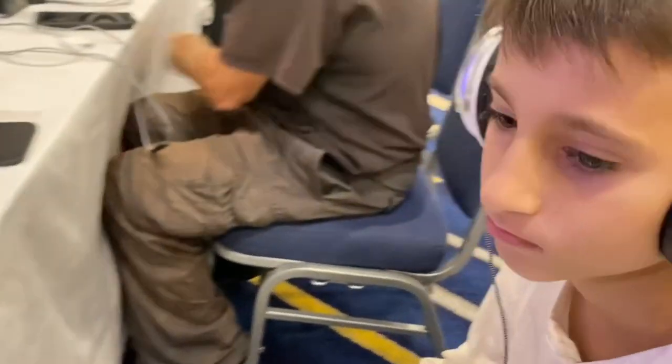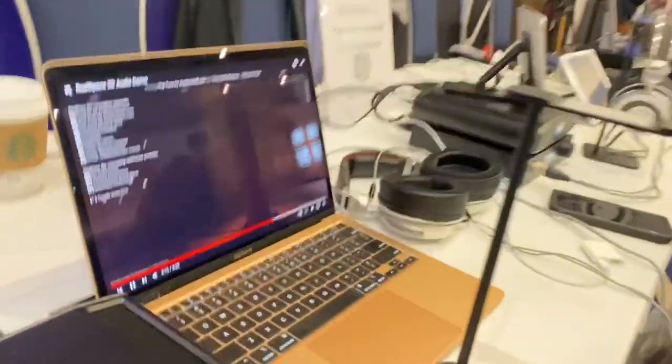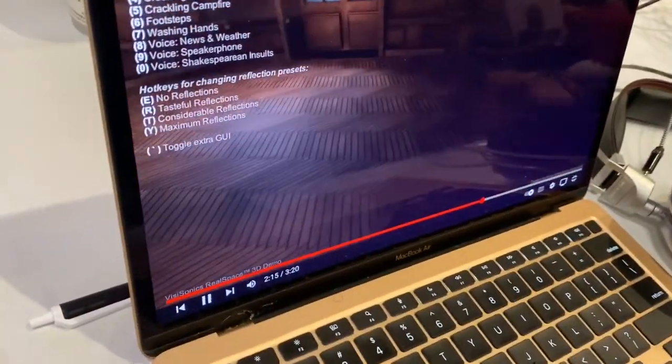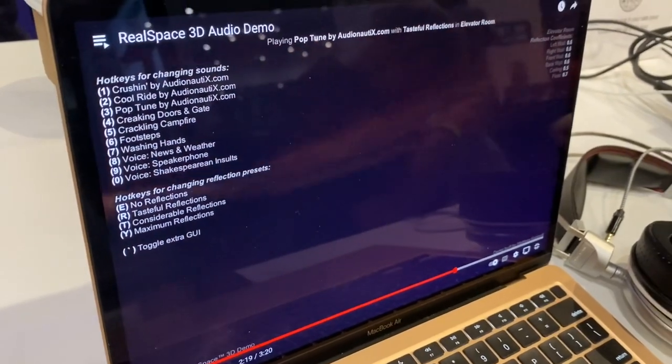Okay, Dasan is listening to the VZR Model 1 with some pretty interesting 3D material on YouTube. Here it is, Real Space 3D. What do you think, boy?